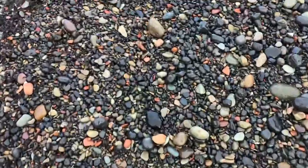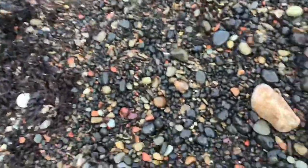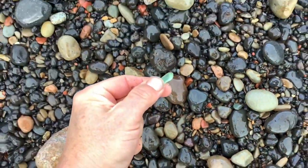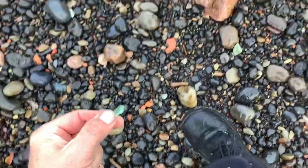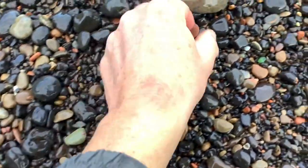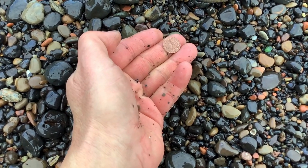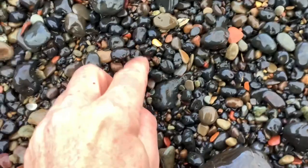I'm really hoping that something else is pushed up here. Oh, look at this right over here. It's not the nicest piece, but it's a nice color. Let's keep on looking here. Oh, look at this, there's a penny. Oh my gosh, check this out right over here. It's an old copper penny. I'm imagining it's a copper penny because it doesn't look that old. Oh, then look right over here.